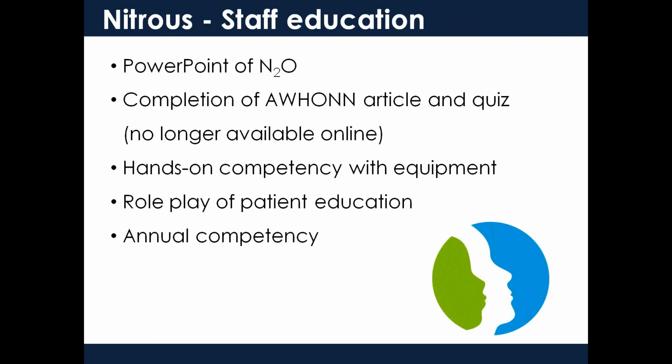We have new employees that we need to do that with, so I will probably be drafting a paper quiz. Certainly we have a hands-on competency where we roll a nitrous machine into a room with no tubing attached, and have the staff nurses prove that they know how to turn it on. There's really no way to exactly test that it's right because of the way that the mask works. Until you take a big breath in of it, you don't know if you're going to get any alarms, but we have a checklist of things that they need to go through, and then we're available to troubleshoot when they use it with a real patient.